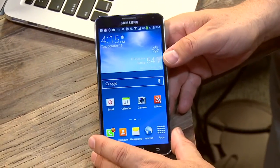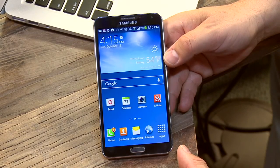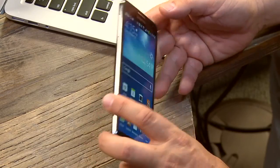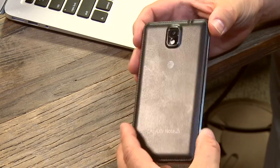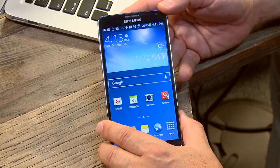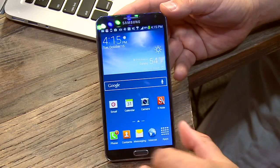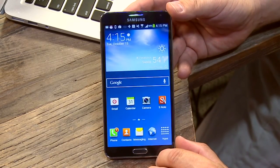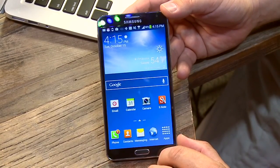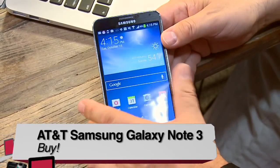You can. CyanogenMod already is available on the Galaxy Note 3. Maybe you like TouchWiz. I'm not a big fan. But overall, I've got to say, this is a great phone. And if you're a fan of phablets, of giant phones, there are bigger ones. In fact, the new HTC One Max is 5.9 inches. It's even bigger than this. But this is well thought out. It's a mature product. This is not Samsung's first time to the giant phone rodeo. And I think they've done a very nice job. But definitely a buy if you're the kind of person who's looking for a big phone.